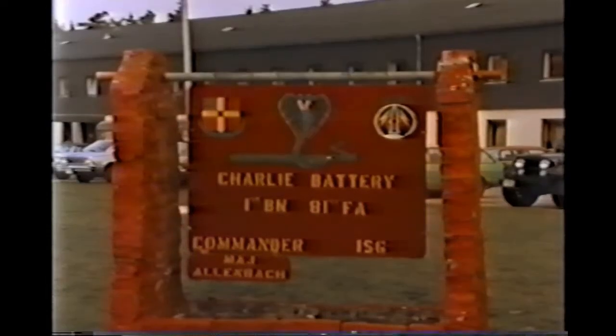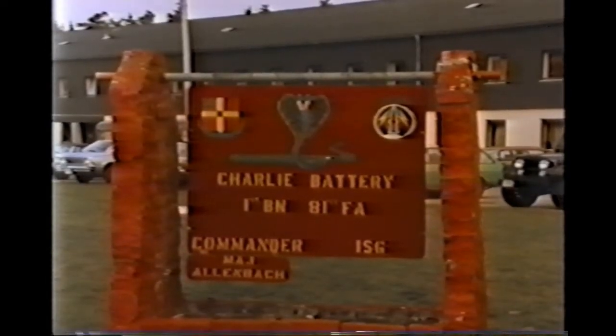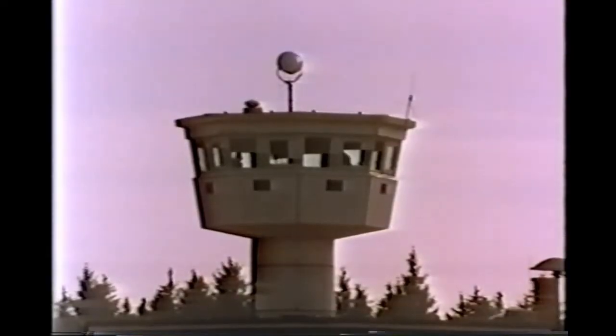Pershing batteries rotate quick reaction alert duty on a 12-week cycle. On these remote sites, soldiers must always be alert, waiting, ready.